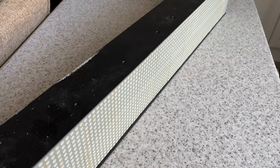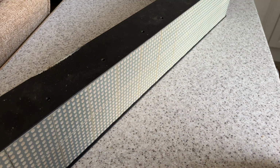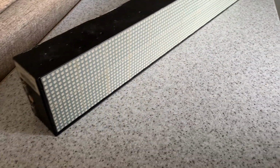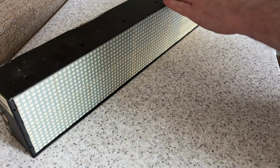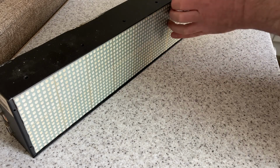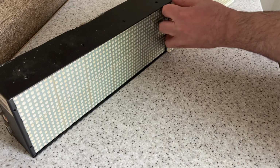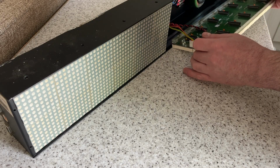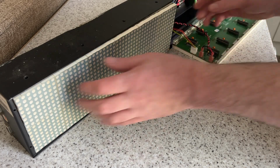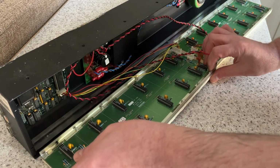Okay, so I've taken all the screws out. I'll try and get this in shot, but it's a bit awkward due to the size of this thing, so let's try and move the camera back a bit. That's better. So I'll try my best. It's split up into 2 separate modules by the look of it. There we go. 2 separate modules.